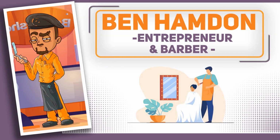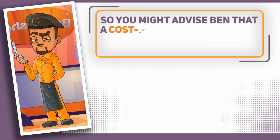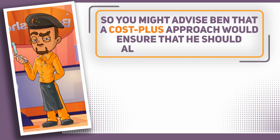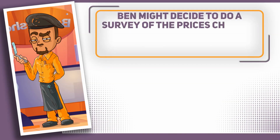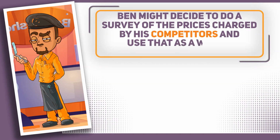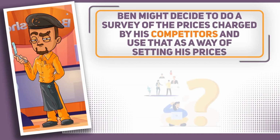Central London is an expensive place to do business. Ben has to factor in the rent costs of his premises, the costs of London wages, along with all the other costs to run his barbershop on a day-to-day basis. So you might advise Ben that a cost-plus approach would ensure that he should always make a profit. However, this approach doesn't consider what Ben's competitors are charging for their services. It also doesn't take into account what his potential customers will be prepared to pay. Ben might decide to do a survey of the prices charged by his competitors and use this as a way of setting his prices.